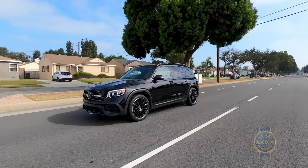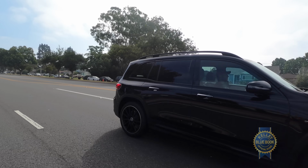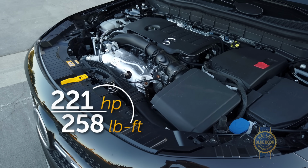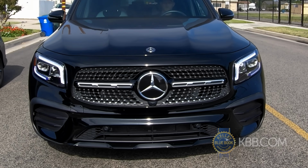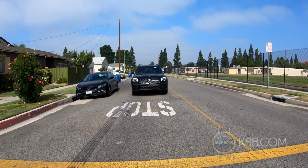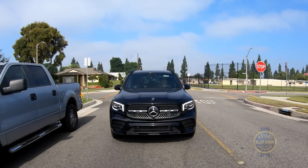Given its commonality with the CLA, I'm just going to read the next bit from the CLA review, but I promise I'll read it with passion. Propelling the GLB is a turbocharged 4-cylinder engine paired with an 8-speed dual-clutch transmission. The duo generates ample power and rapid, nearly invisible gear changes, though an observant driver might note occasional clunkiness from the transmission, especially at low speeds.